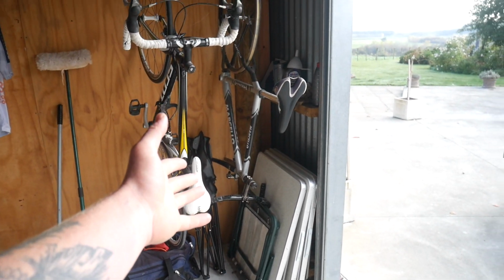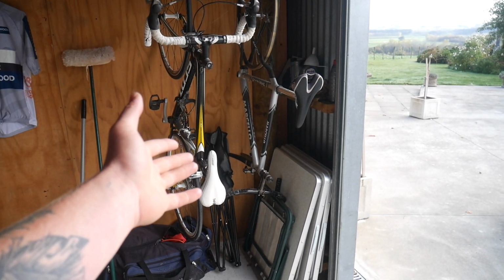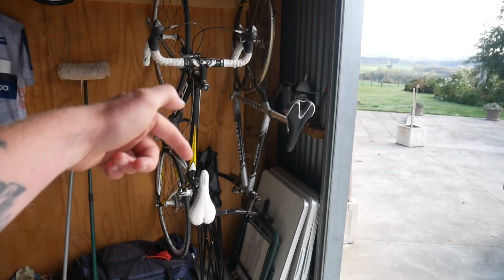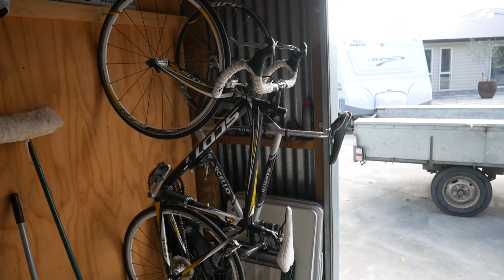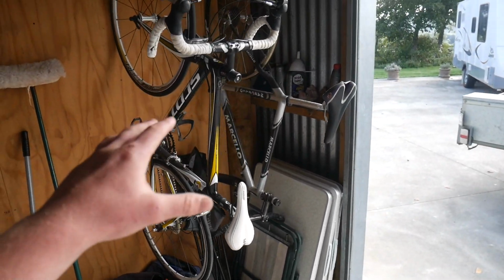I have had this bike for 5 years. I really need to just get off my ass and actually build this bike. So let me know in the comments if you want me to build this bike in 2021. I really think we need to get that bike built because I think it'll be absolutely sick, especially as a winter training bike as well.